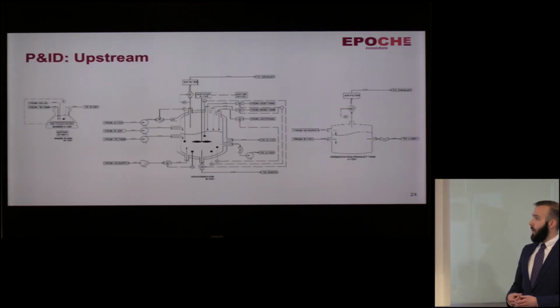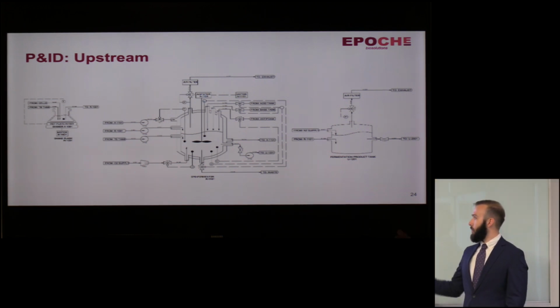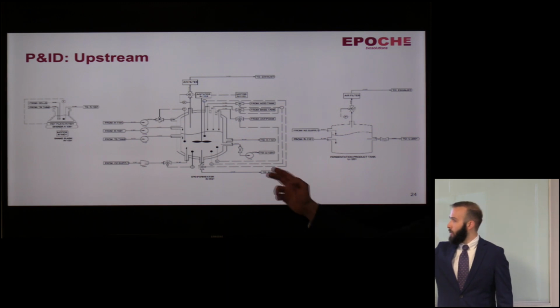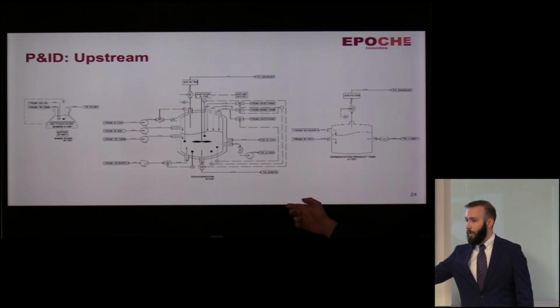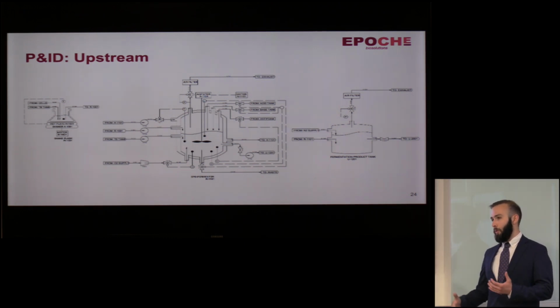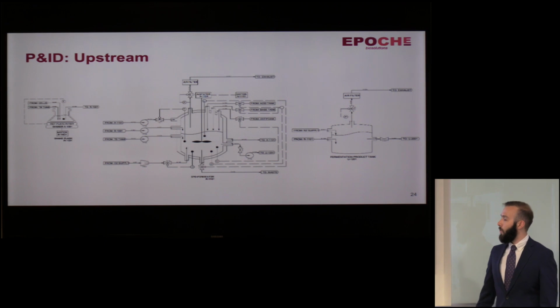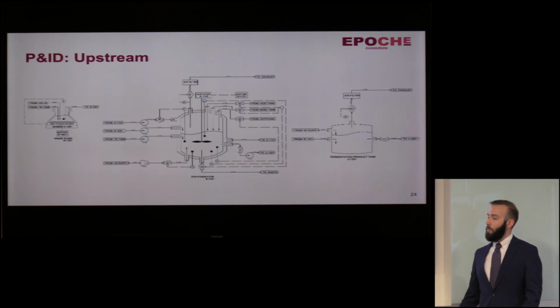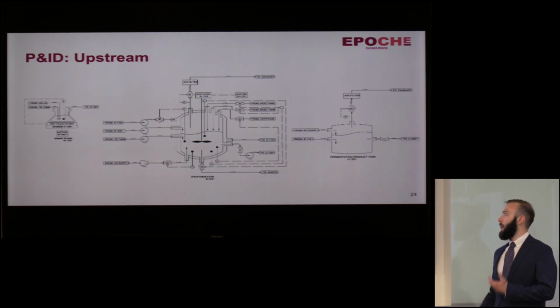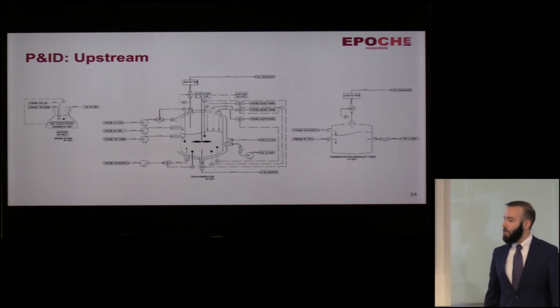From there, we developed a process and instrumentation diagram for each of our unit ops. This shows the upstream system. We have a shake flask that feeds into a fermenter, and then that feeds into a fermentation product tank, which holds the fluid from the reaction before going into the downstream purification. And you can see here we've made considerations for things like overpressure scenarios, overlevel scenarios, and air filtration, which is taken into account in all of the process and instrumentation diagrams.